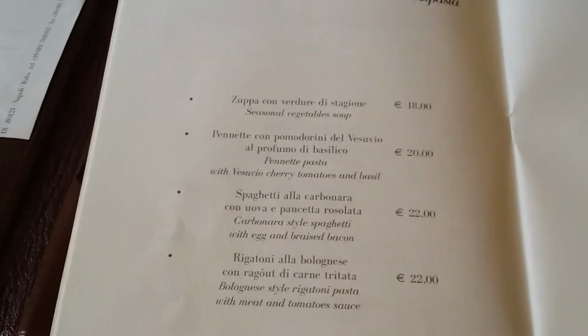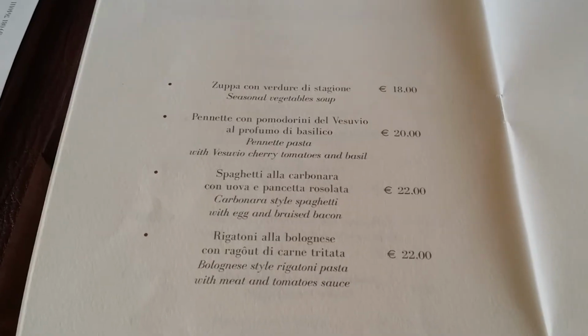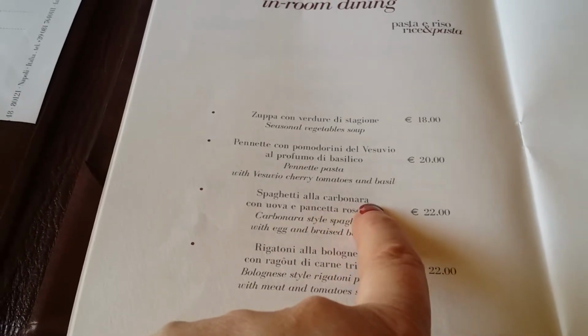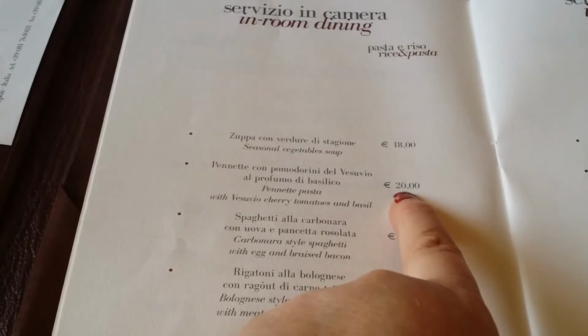Okay, here's your choice for pasta and rice. So this will be the next part of your meal. Vegetable soup. This is actually, we've been getting the carbonara. This is what you get when you come to this part of the world right here. This is like the bucket list thing to get. €22. It's pretty good. The one we like is this one right here, €20.